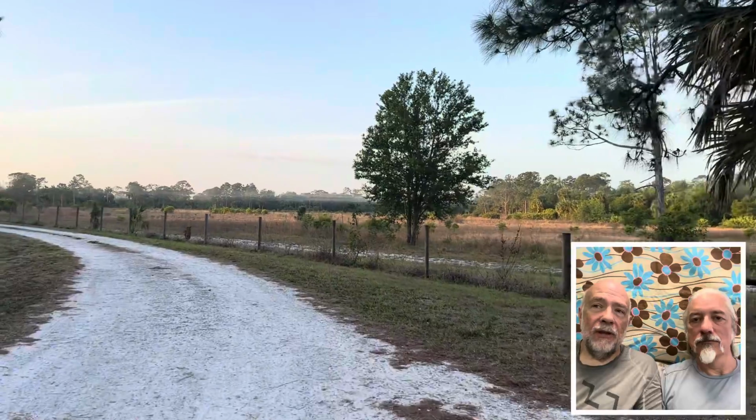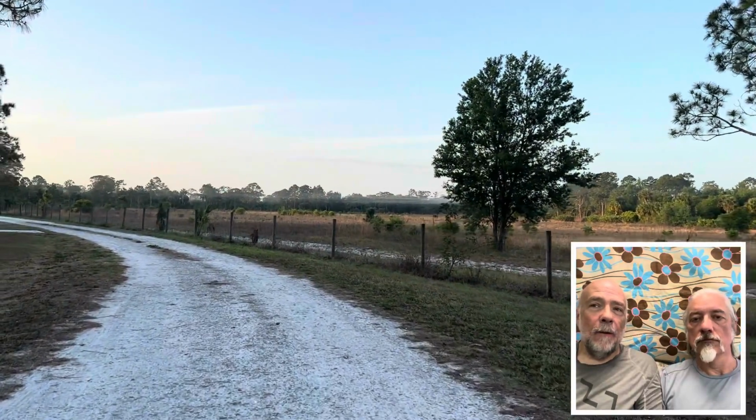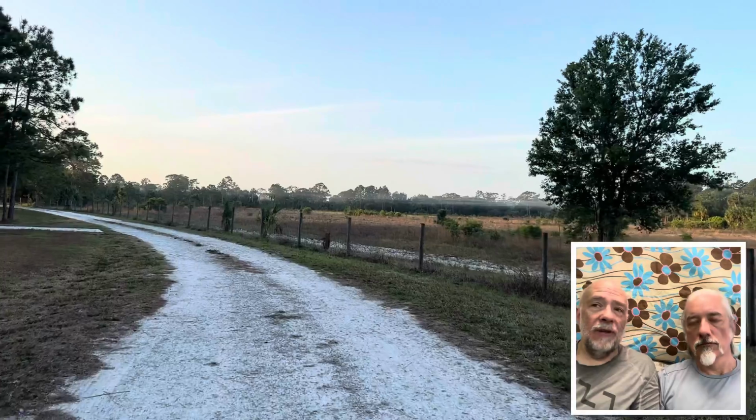Now, this is the other part of the loop. You'll just kind of go around, and these sites off to the left, there's another picnic pavilion there.